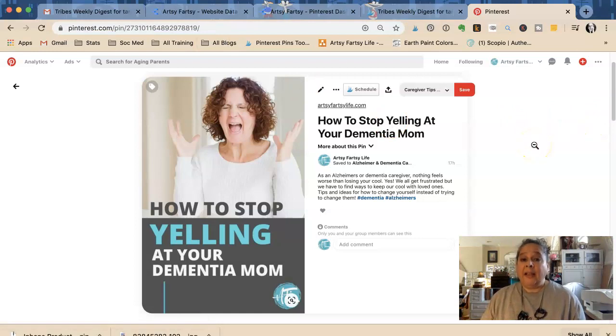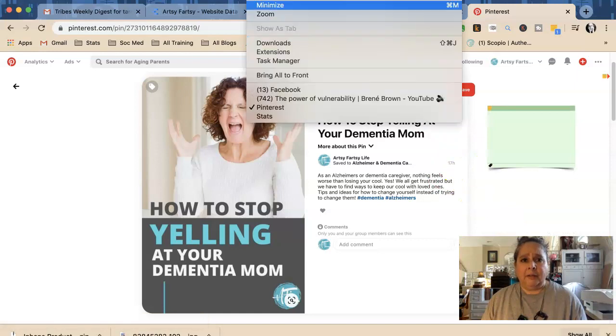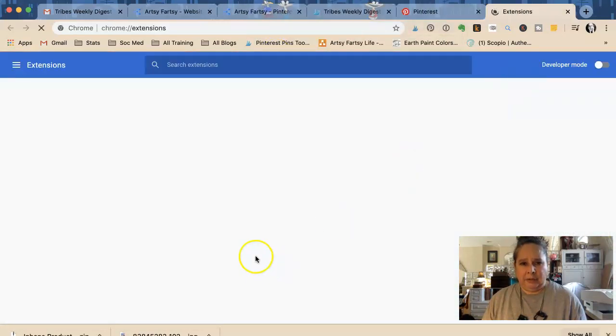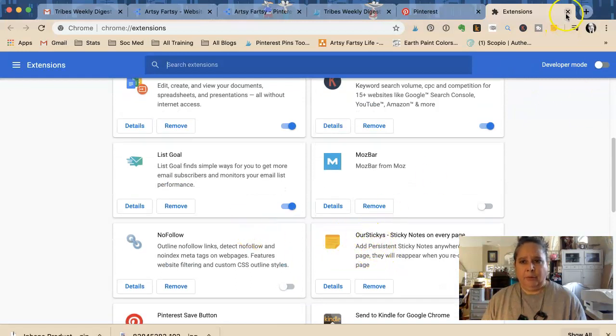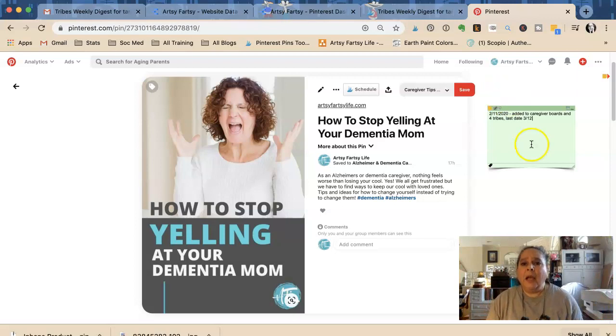All right, so I need a way to remember this without a spreadsheet because I'm not a spreadsheet girl. So I use an extension on Chrome called Sticky Notes. And I'm going to say 2/11/2020. Added to caregiver boards and four tribes. Now, you may be the type of gal that likes to note, the last date was 3/12. I'll tell you in a minute why I care about that.